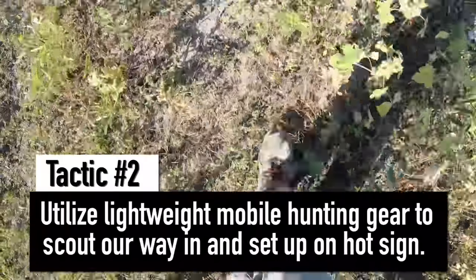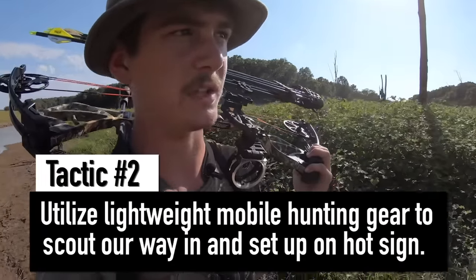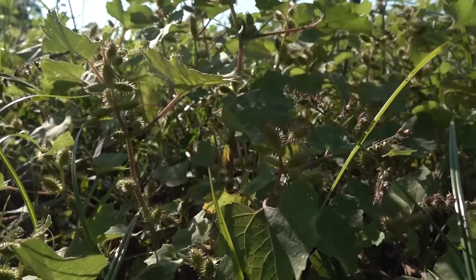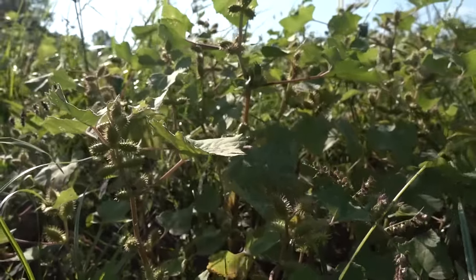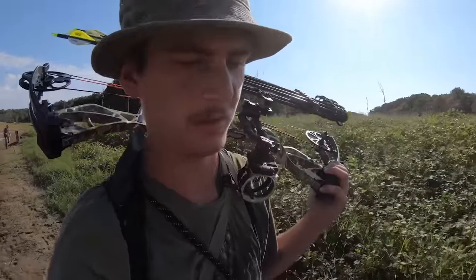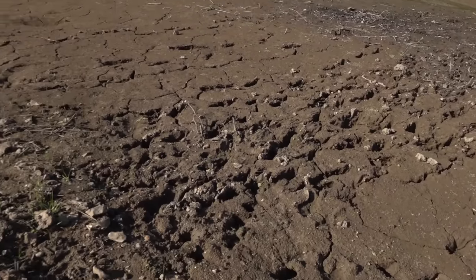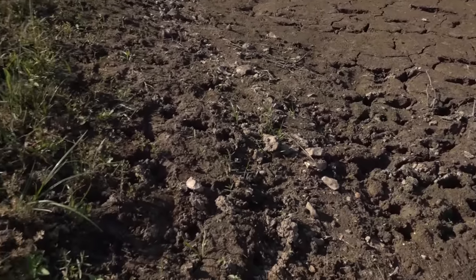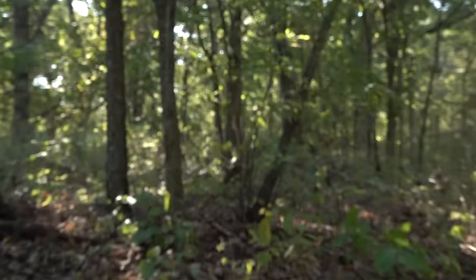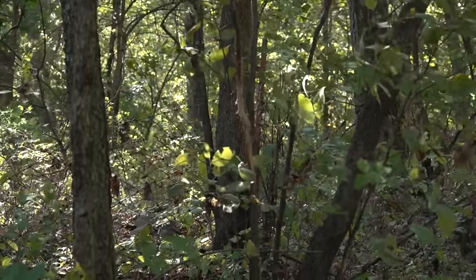Me and Dylan are heading into a spot tonight that me and Grant scouted yesterday evening. Found a ton of tracks down in this bottom. There's a ton of acorns and a couple ridges that run up with oaks on them that we think could be really good. This one in particular that we're going to go up, there's a bunch of tracks coming down from it, and on the flat ways in there's a cedar thicket that they could be bedding in. We're going to slip up there really quiet, look for sign, and hopefully find a good setup.